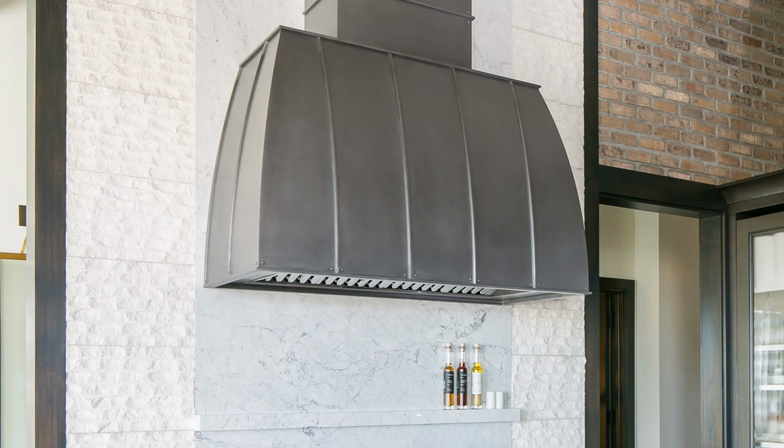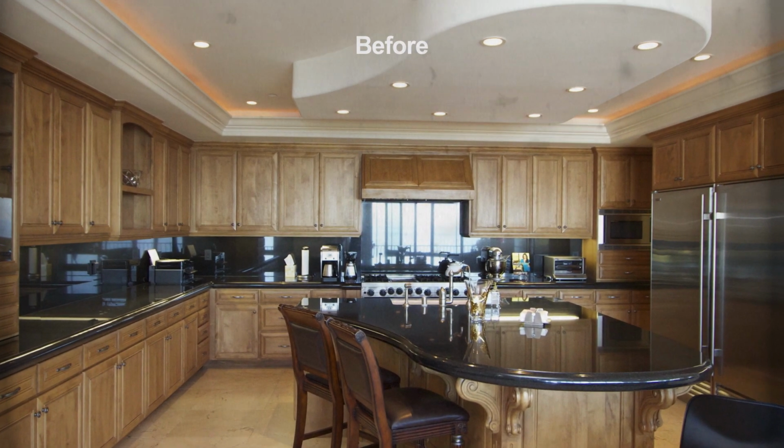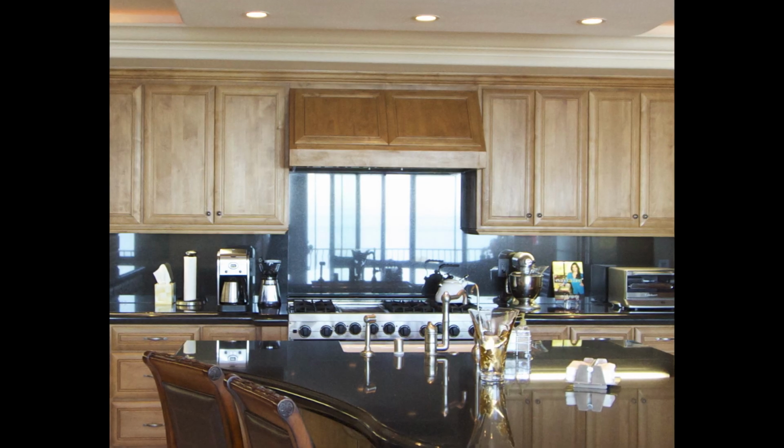I would say in 85% of the kitchens I've ever designed, the cooktop, the range, is my focal point. You know how sometimes they have so many cabinets in here and then this little hood? Oh, take a look at this kitchen that we did in La Jolla. Look how the kitchen cabinets came in from the left and they came in from the right, and they had a small hood in the center. Now, take a look at the after.